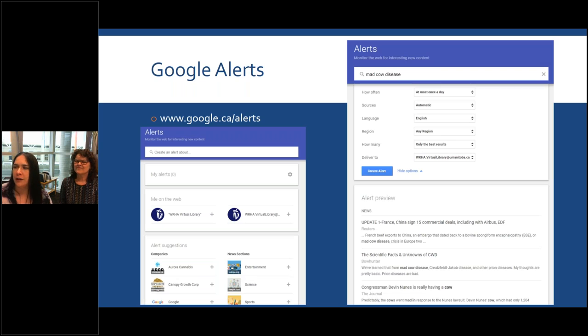But if you're building your own search, you can start putting it in there. And you'll see I've clicked on show options. So now you can see these options that I could hide if I clicked hide options. I've done a search here for mad cow disease. And then you can see how often you want it, at most once a day, the sources, and there are different languages and regions. So you could limit it only to Winnipeg, only to Canada. Now, how effective that is depends on how effective the data going into Google is, so it might not be as effective as you would hope. Only the best results, that's based again on Google's algorithm. When you do a search and it's relevance based, that's what's going on there.